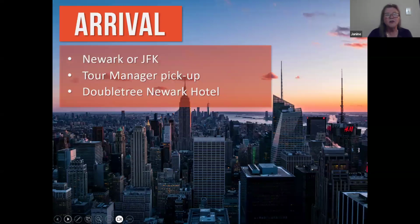even another outing. When you arrive in New York, it will either be Newark Airport or JFK. Depending on which airline you go on would depend on which one you arrive at. What you need to remember is that a tour manager will pick you up at the airport. You will then stay at the DoubleTree Newark Hotel. You'd arrive there on the Tuesday, and everybody arrives at different times. Some will arrive in the morning, some will arrive in the evening. But that is your day.